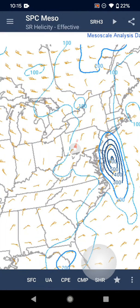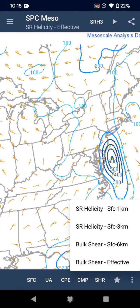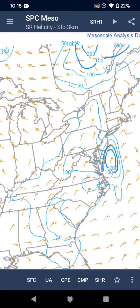Anyways, if this doesn't come in, which it doesn't look like it will, we'll probably see some development of more helicity, which is actually pretty surprising because seeing as they have a 2% risk, I thought there would be at least something like 150 along this area, but no, maybe it'll develop later in the future.